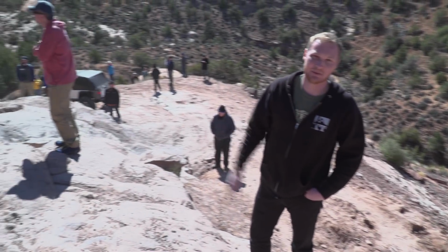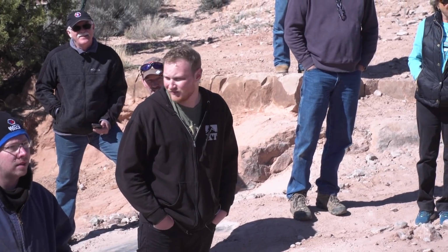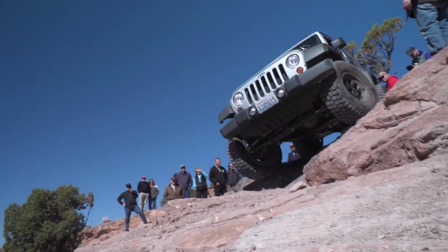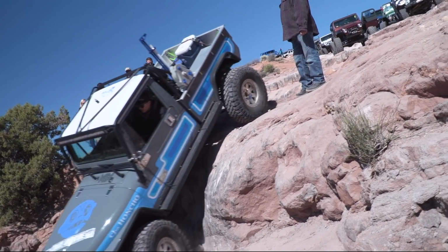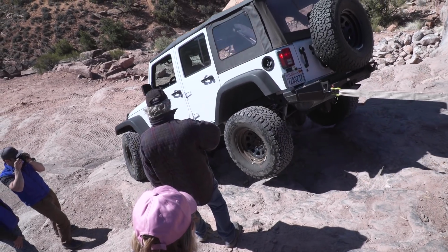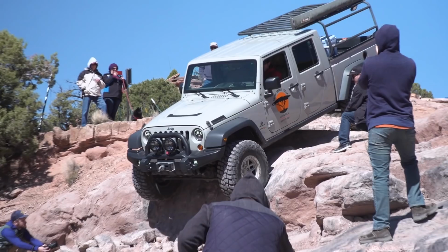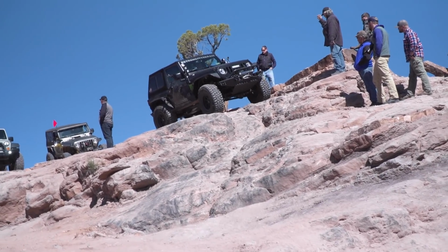We're still undecided which way we're gonna go down. We're gonna watch a couple Jeeps hit both sides and then make a call. Probably gonna run down the bypass. It looks like it's a little bit more technical. This down here looks like it's a little bit more just hold on, steer in the right direction. There's not a whole lot you can do there. So I think we're gonna hit this.